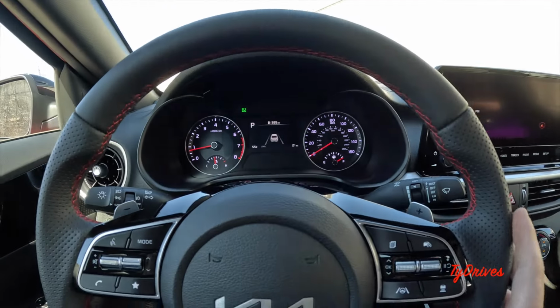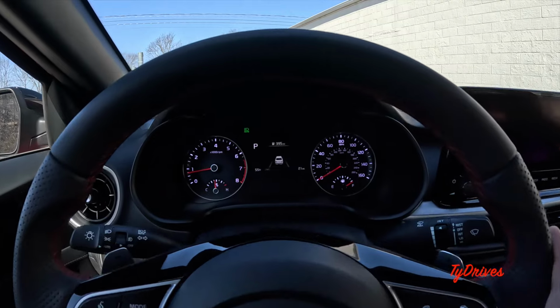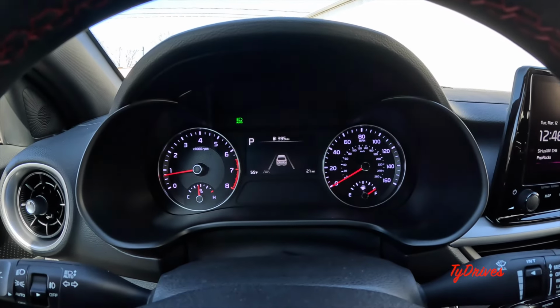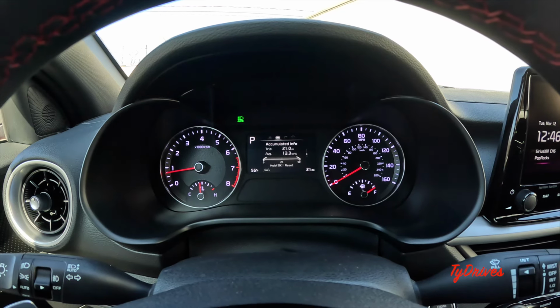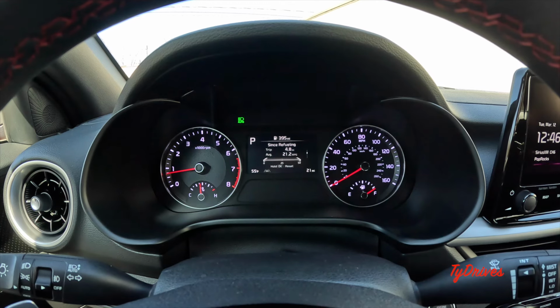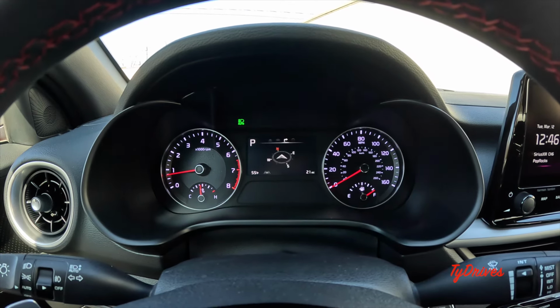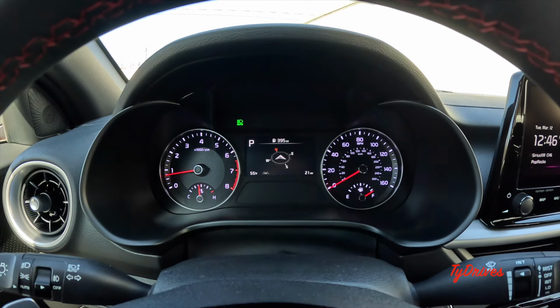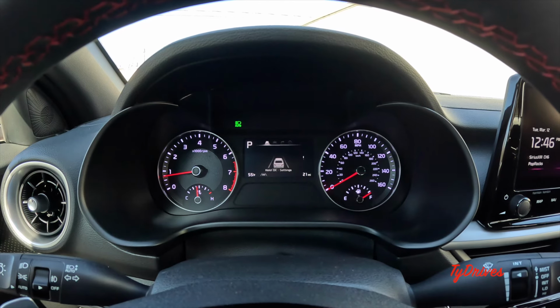And again, as I said before, we're going to use these buttons here to configure that screen. Right now, we are looking at a driver's assistance menu. If we press the page button, we can get some trip information and a digital speedometer. So we have a couple of different trip settings, plus the digital speedometer. Pressing the page button again will get you navigation directions once you have that set up. And then we also have your tire pressure display.